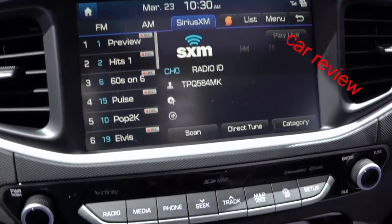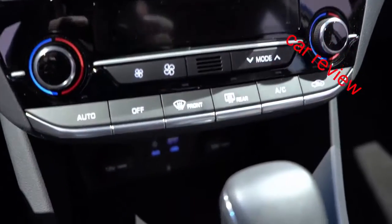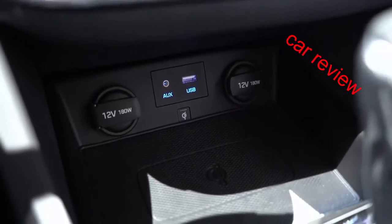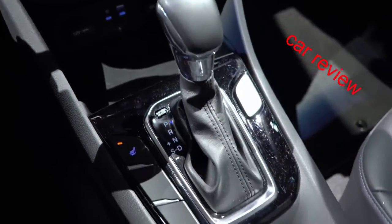There again is Hyundai's touchscreen, one of the better ones at this price point. We have no complaints about that. And your standard technology hookups as well, USB, aux, and that's actually a wireless charging port down there if your phone is so equipped.